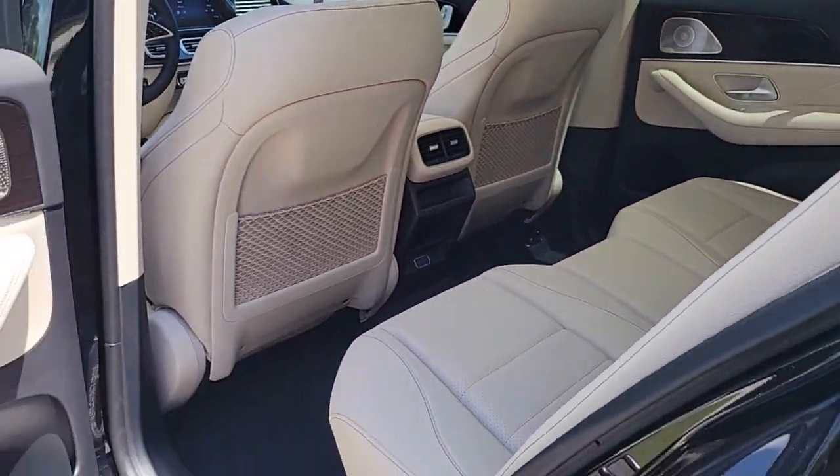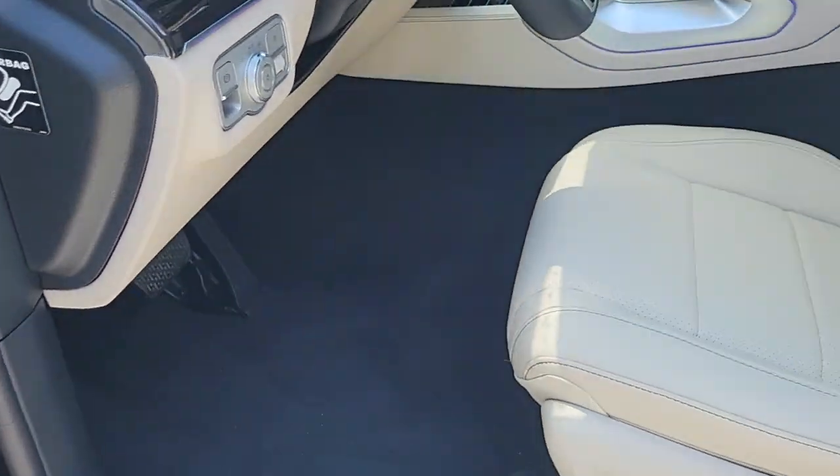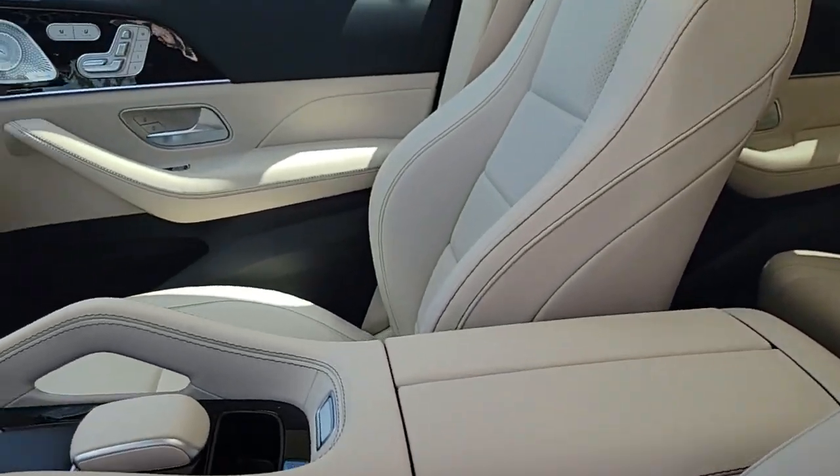Boldly powerful yet serenely luxurious. That's the GLE SUV. See for yourself when you take it out for a test drive. Our professional staff looks forward to giving you excellent service.